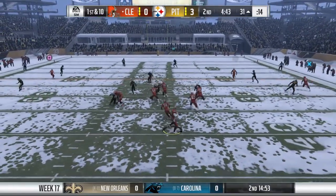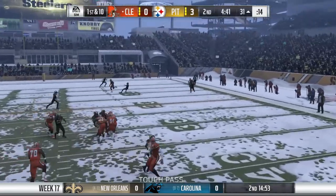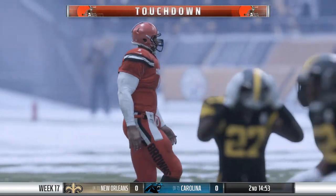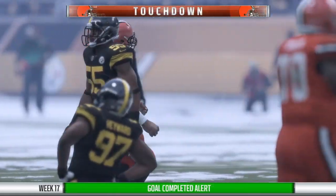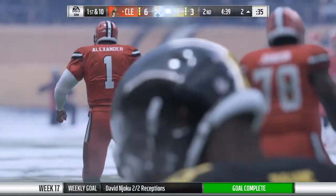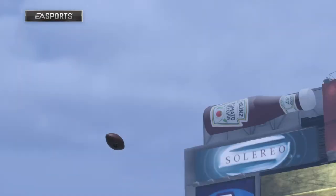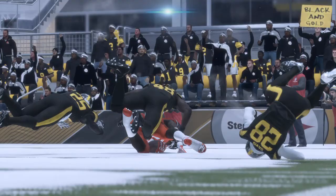Now this time he'll look to throw. Going up top. Njoku pulls this one in. He's got it for a Cleveland touchdown. David Njoku, his 4th touchdown on the year. And the Browns are able to cash in for 6.